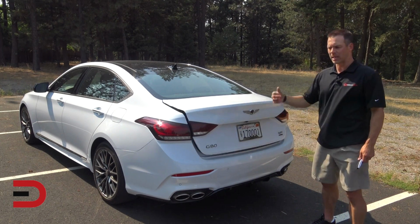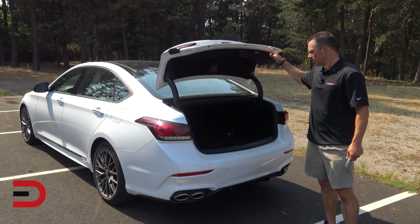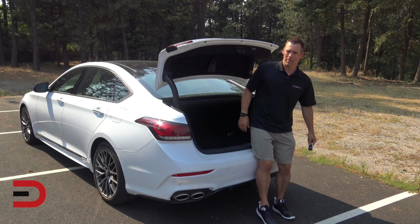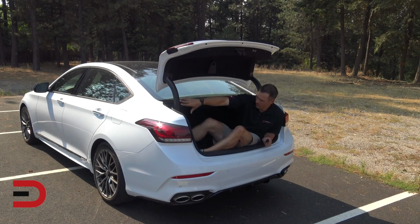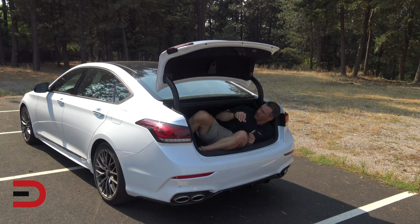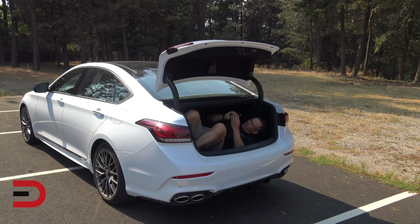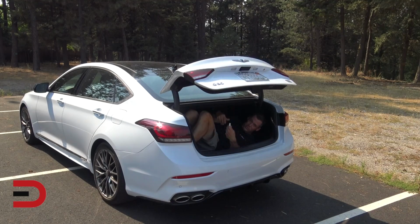Press the button. It comes up nice and slowly. And when you want to leave, there's a button here along the edge as well. So it'll close up when you want to go. So let's go ahead and do the traditional, put an Everyman driver in the back, because you're looking at 15 and change on cubic feet of volume. So I'm gonna lay back here and watch this. I'm gonna press the button on the key fob and close myself in. Okay, now this is 15.4 cubic feet of volume, and I can fit perfectly.